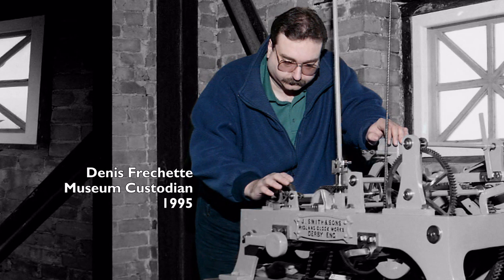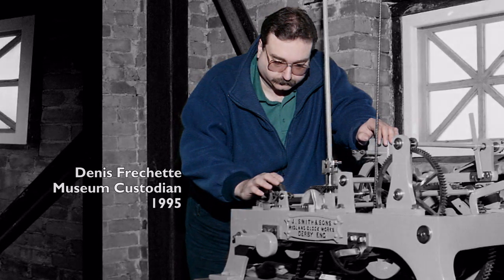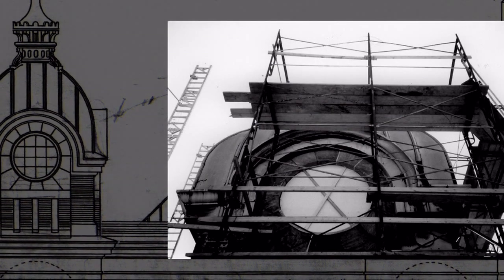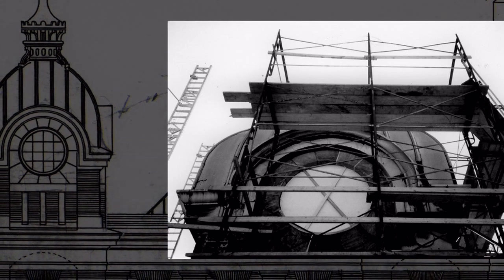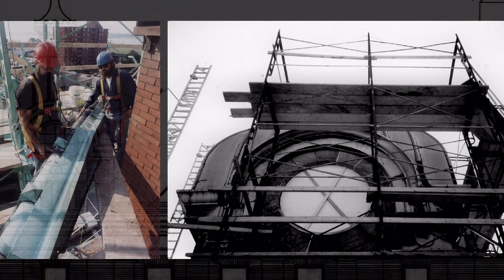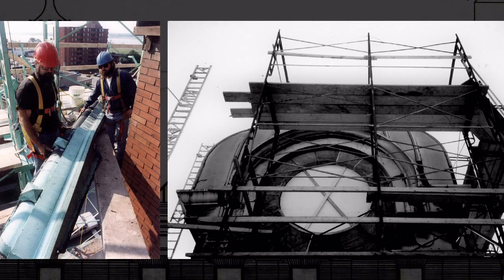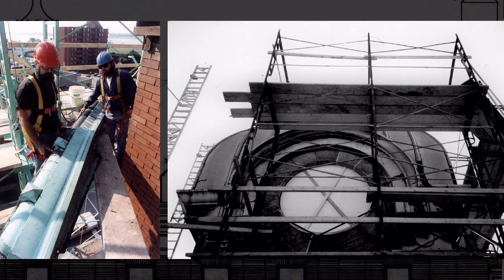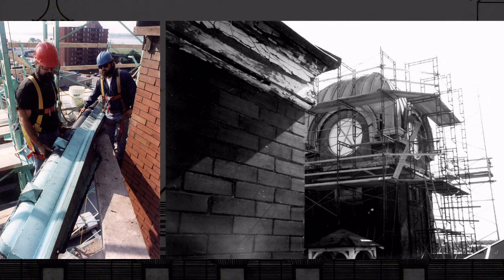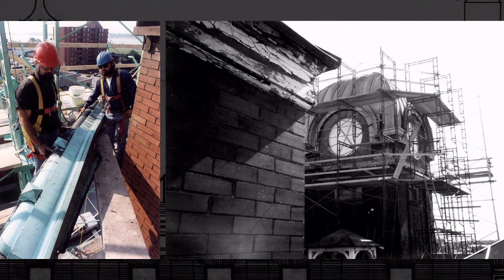Despite years of care and maintenance by many custodians, clockmakers, and museum curators, by the early 1990s it was determined that the clock and the tower itself were badly in need of repairs. A leak in the tower roof caused the clock to be shut down in 1992. The following year, an expert from the Ontario Historical Society was consulted, and a 14-page report was presented to the museum. The report concluded that the cost of the replacement clock mechanism alone would be close to $90,000.